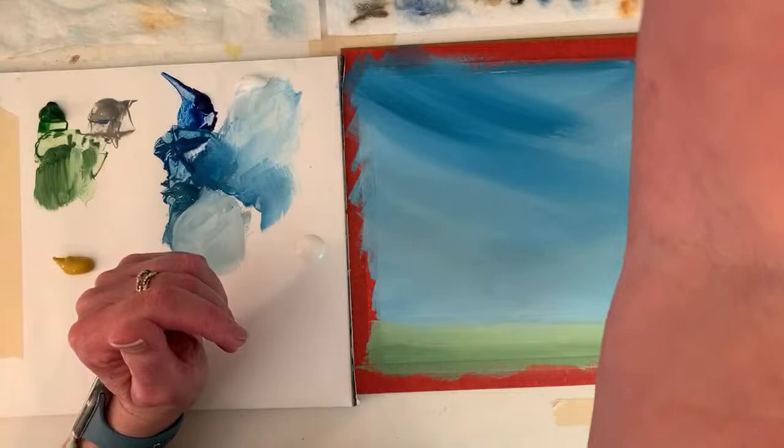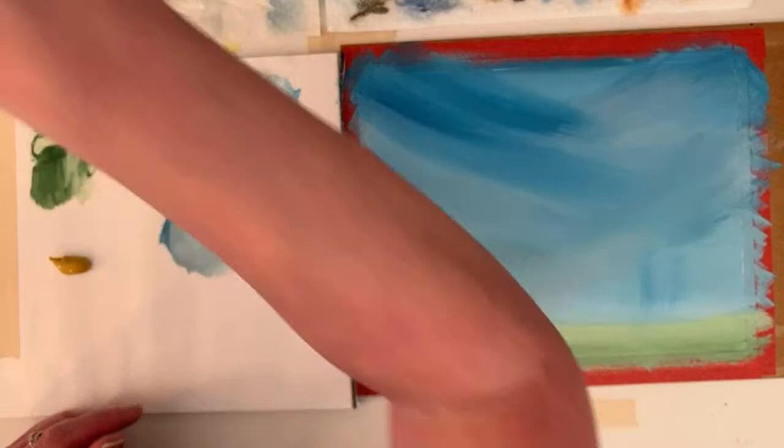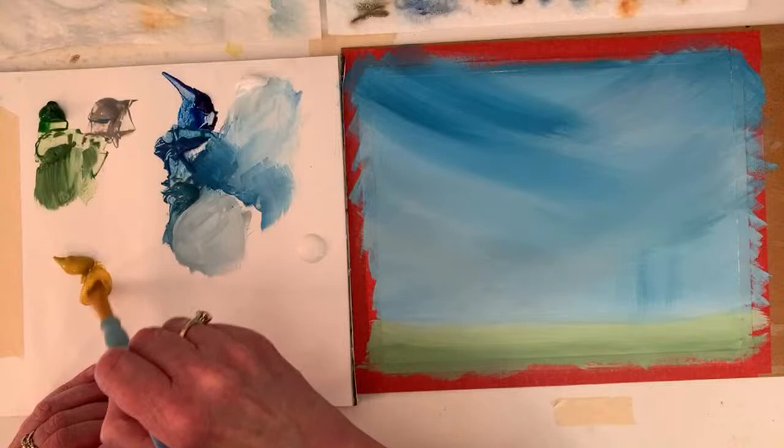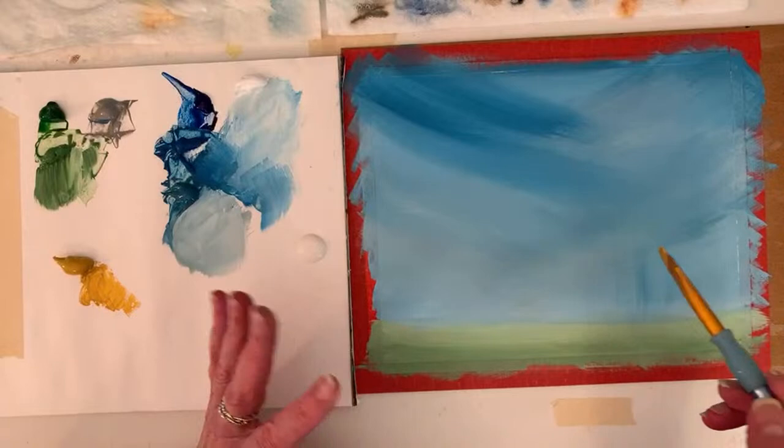Okay, so let's do a little water first. I just put a little bit of water. I just stuck my brush in an eighth of an inch. Might be too much. And then how do you know how thin? I don't. I just kind of go by feel after a while. This might be too thick. I might just really dislike this. It's always scary.